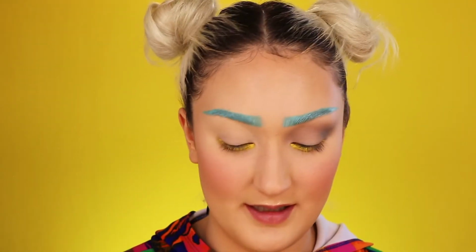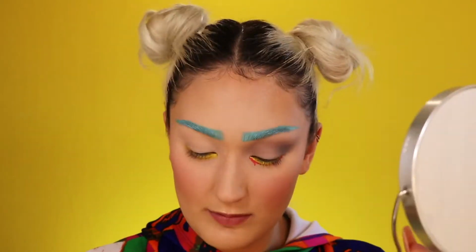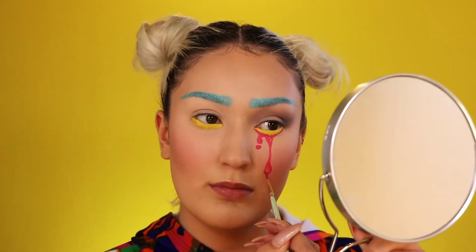So now that that is done, I'm going to take, these are by MAC. Oh God, it almost just fell out. This whole thing is like loose, but this is just a water activated paint. Got my little, well, it's not little, it's ginormous squirt bottle. This is just a painter's brush, and we are just going to draw some sad, sad tears.